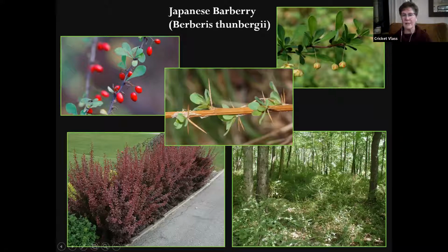And it's such a shame that it's becoming such an issue, because we've used them. Fortunately, all of these invasives that we're talking about, such as this plant here, are no longer being sold in Massachusetts.